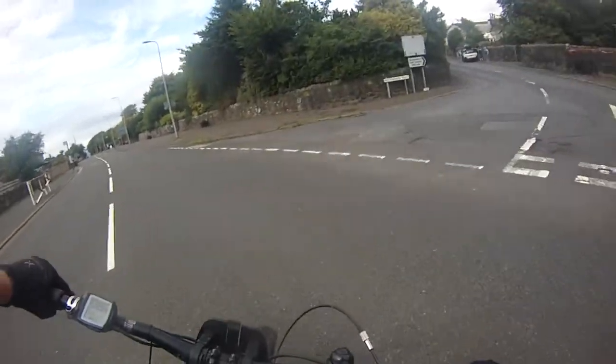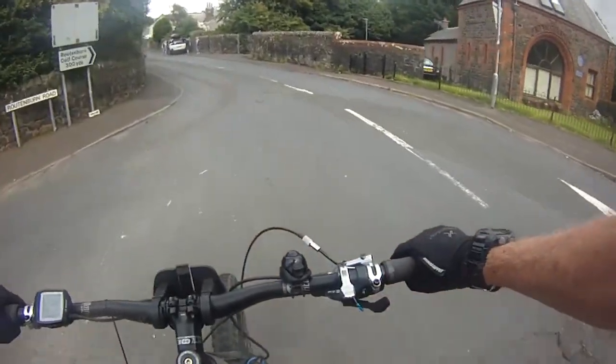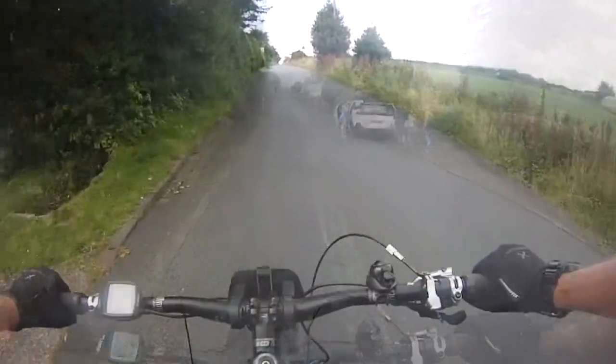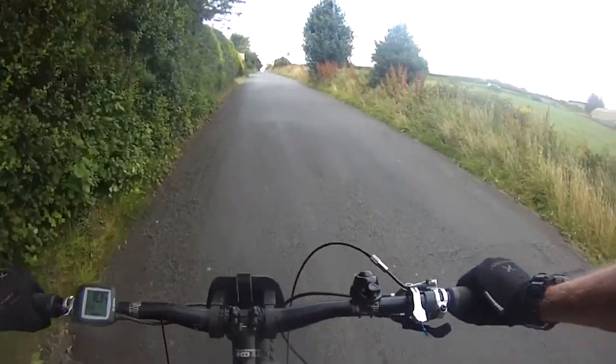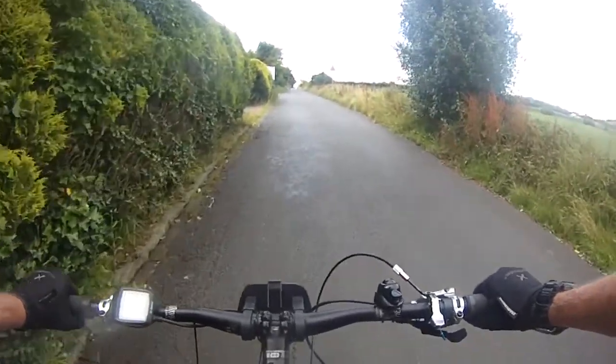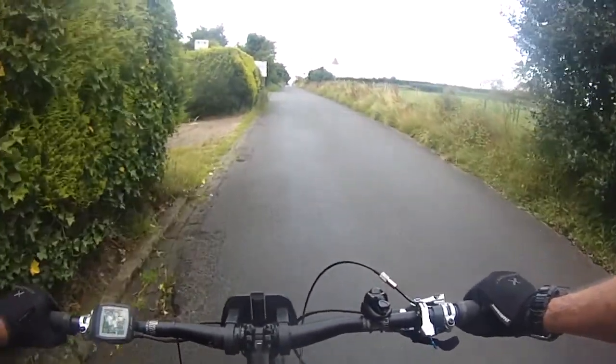Leaving Largs, we take the Routenburn road, which climbs steeply to a height of 90 metres above the coast, overlooking the Firth of Clyde and its islands. This road was formerly a toll road from Greenock to Largs, before the modern coastal road was built in the mid-19th century.